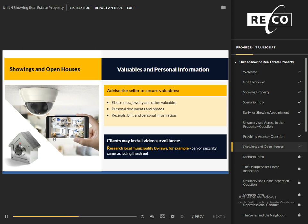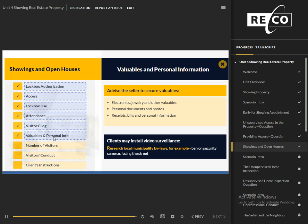In this case, clients will want to observe local municipality bylaws for the use of video surveillance. For example, some municipalities require that the cameras be pointed at the owner's property and not towards public or private spaces adjacent to the property. Bear in mind that each municipality may have different bylaws. Assist your client in researching these.